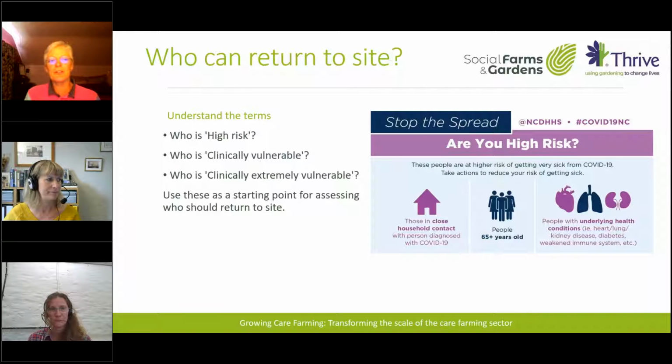Now, who can return to site? Well, I've found that there's quite a lot of confusion around these terms. Even looking on the gov.uk sites, high risk, clinically vulnerable and extremely clinically vulnerable, these terms seem to get a little bit mixed, and I think they're perhaps changing as time goes on. So I would say on this, just keep looking on the site, find what the most up-to-date information is. And when you've got that straight in your mind, you can then use that as a starting point to decide who is safe to come back to your site.